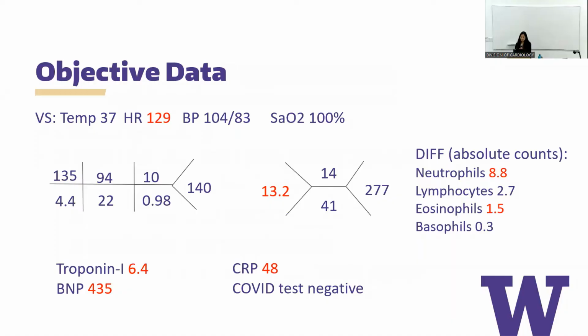His exam was fairly unremarkable. It was just notable for a tachycardia to the 120s. His basic metabolic panel was normal. His CBC showed that he had a mild leukocytosis to 13. The diff showed that there was neutrophilic predominance, but that he also had significantly elevated eosinophils. He also had an elevated troponin to 6.4, a BNP of 435, an elevated CRP of 48, and of note, his COVID test was negative.